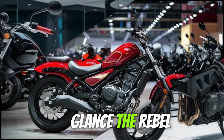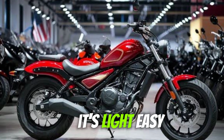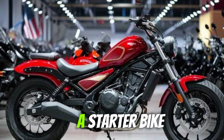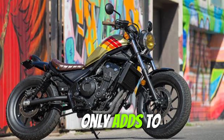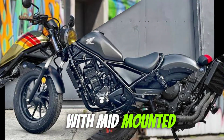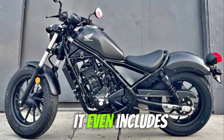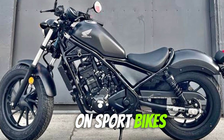Add in the bobber-inspired styling, chunky tires, and minimalist lines, and it definitely looks the part for first-time riders. At a glance, the Rebel 300 seems to tick all the right boxes. It's light, easy to handle, and carries just enough attitude to avoid looking like a starter bike. Honda's bulletproof reliability only adds to its appeal. The ergonomics are beginner-friendly too, with mid-mounted pegs and an upright seating position that's perfect for city cruising. It even includes a slipper clutch, once a premium feature only found on sport bikes.